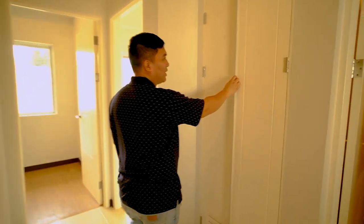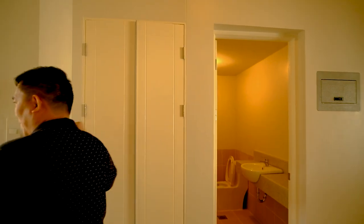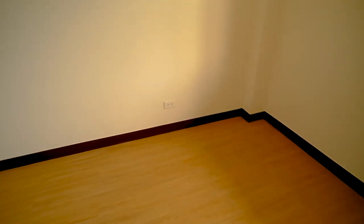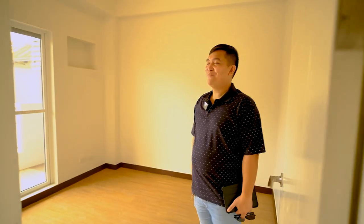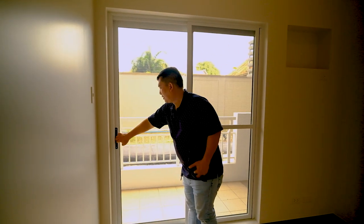All right. So moving on to this side, this is the provision for the washing machine. So currently nandiyan yung mga cleaning materials. But that is the provision for the washing machine. This is the smaller bedroom. The flooring for the smaller bedroom is actually vinyl planks. And on this side is the ideal side for having your built-in cabinets. And this is the provision for a window type aircon. There's a window, pero walang access to the balcony. Kasi ang standard two-bedroom ni DMCI, yung access is nasa master's bedroom.